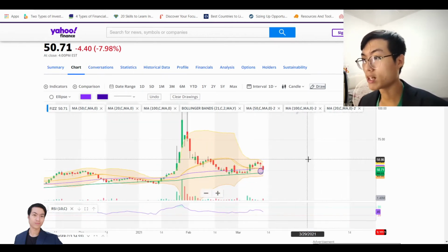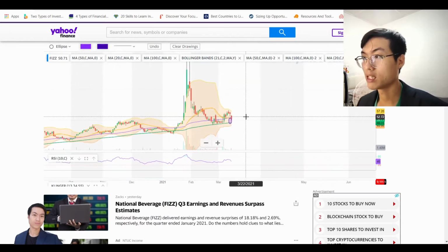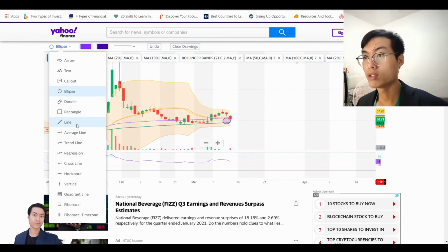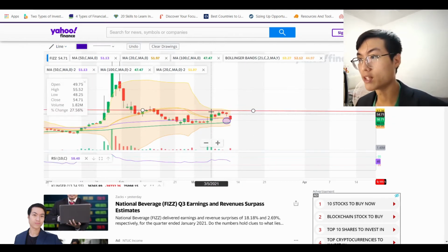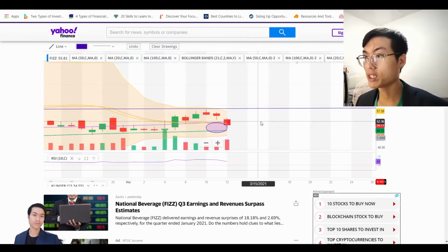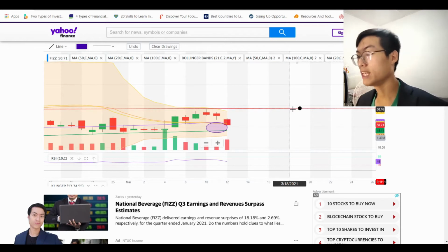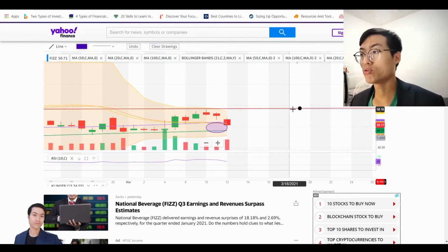You can see the previous resistance for this company is here. Let me just draw it out for you. Again, you can see there's kind of a heavy resistance over at this area, which is around $58. So you can swing it from right here around $50 to around $58, for a decent profit of around 10 to 12%.